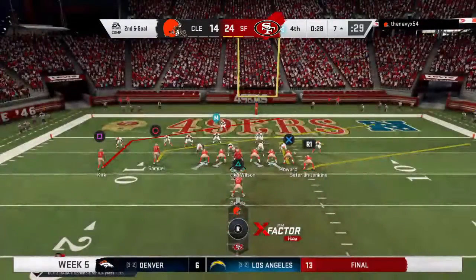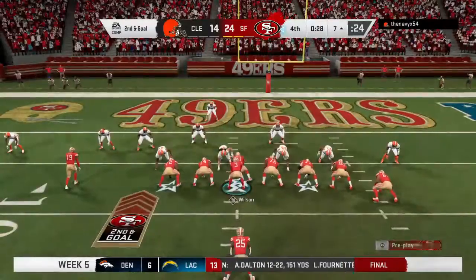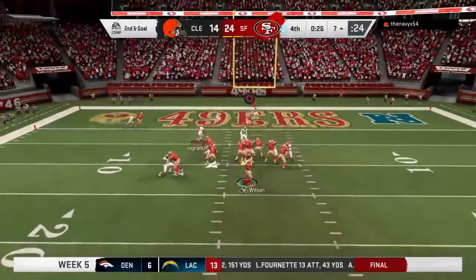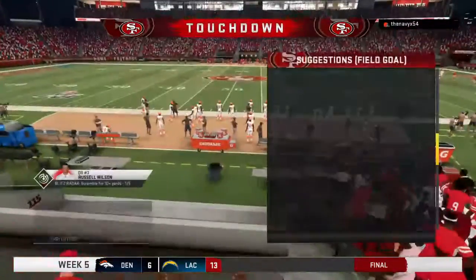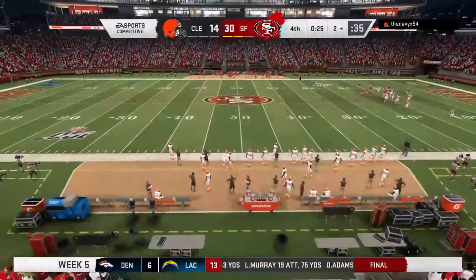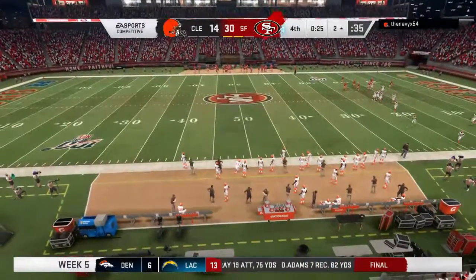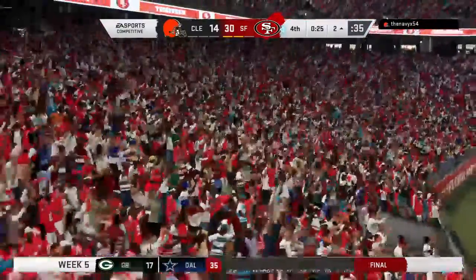They'll try again here from the 7 on 2nd and goal. Throwing now is Wilson. And it's complete. In the end zone, touchdown 49ers. Deebo Samuel, his 3rd touchdown now on the year. And the Niners are able to stretch their lead.